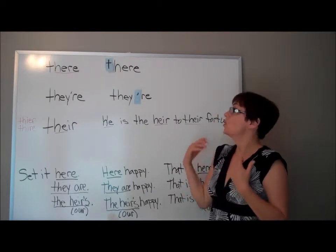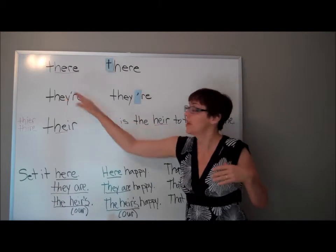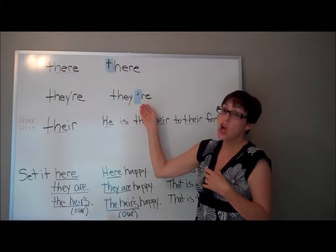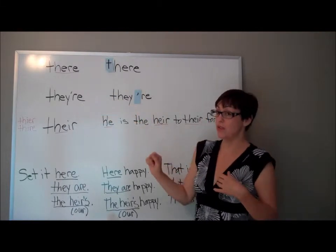And again, when we're talking about the context of a sentence, they are is a pronoun and a verb. They are, they're. And so anytime you can say the words they are in a sentence, then you're supposed to be using this contraction.